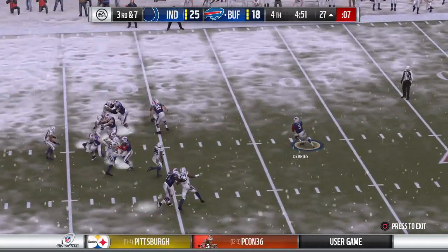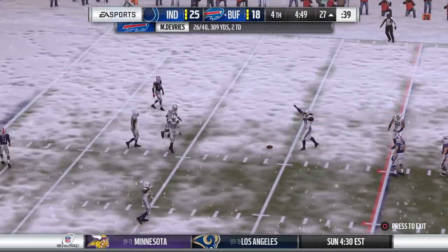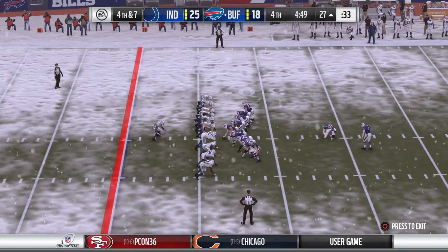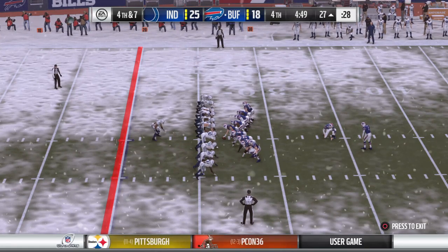Off the play fake, he'll look to throw. And incomplete. The contact made the ball roam free and brings up fourth down. So on fourth down, out trots the kicker in a big spot here. He hit his first one, this from 44 yards out now.